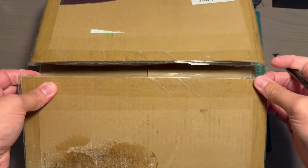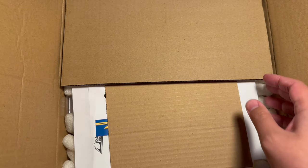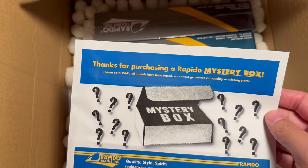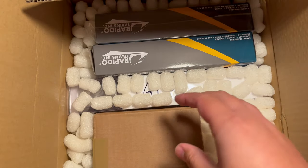Another thing to note about the mystery boxes is that they do not come with any type of warranty, so there might be parts missing, it might be a brand new model, it's, well, truly a mystery. There also is a N-scale version, but I purchased the HO.